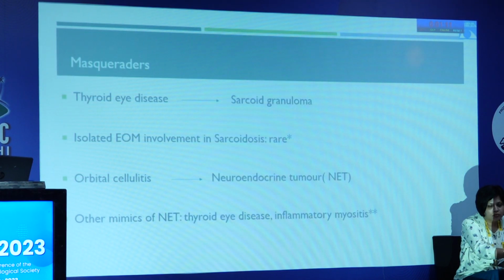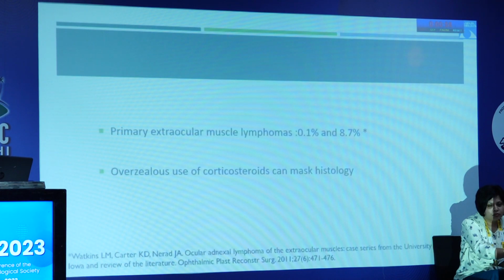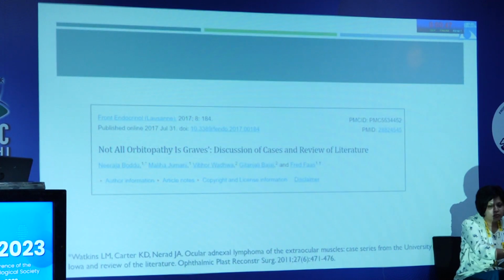We had a few masqueraders in our study, like a case of sarcoid granuloma, which was thought to be thyroid eye disease, and a neuroendocrine tumor, which I just described, which presented as a hot orbit. Similar reports have been described previously in literature. We also had two cases of lymphoproliferative lesions, which were thought to be TED and myositis earlier. A paper by Bodo et al. has also reported similar cases.